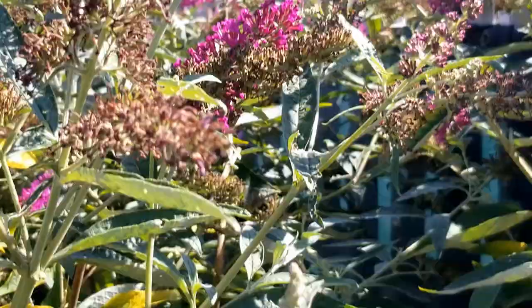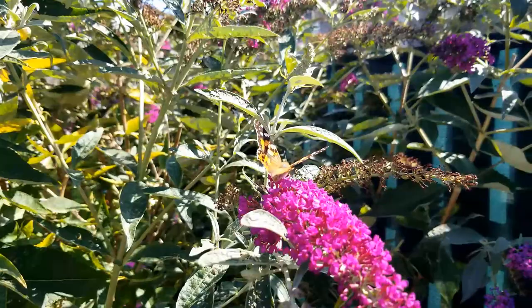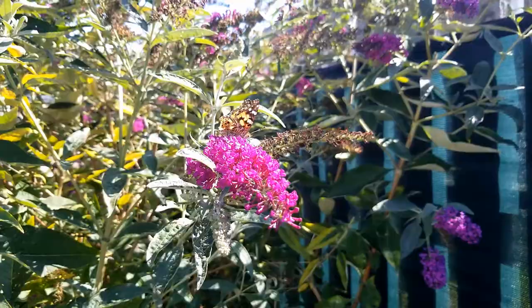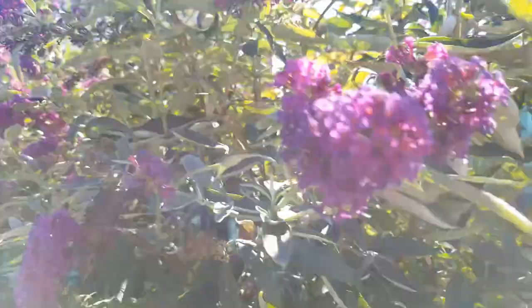There's a red admiral right there. I've never seen so many butterflies on this butterfly bush, but I think because it's late season and I did really well at trimming off the spent blossoms, so more would grow, so it's crazily filled with blossoms now in September. But this is just so fun. All these happy pollinators, butterflies, bees, little tiny woodland skippers.